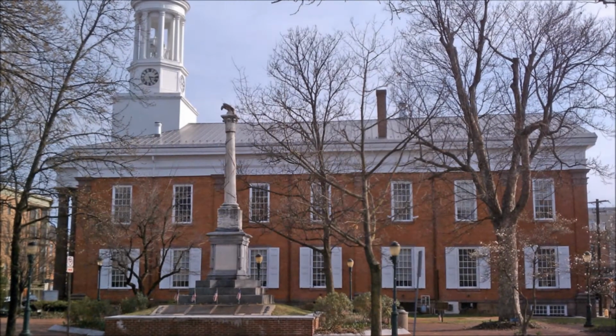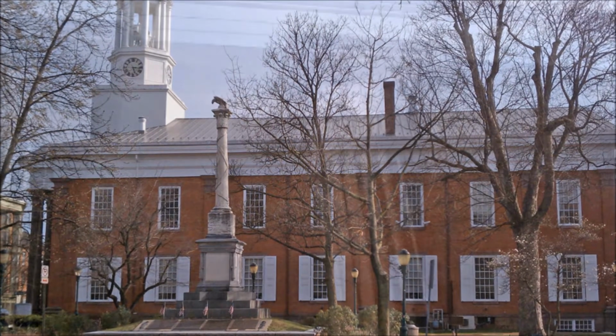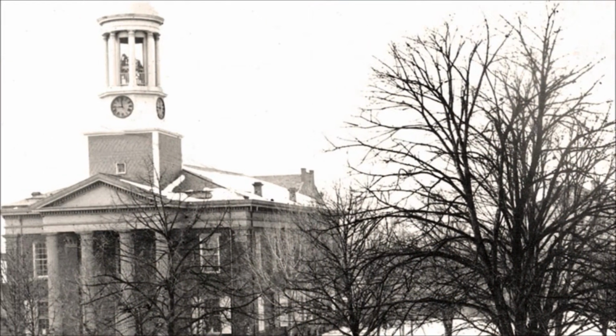From the outside, it looks like an ordinary Pennsylvania public building, constructed in a popular 19th century style: Corinthian columns, imposing clock tower, well-pointed brick facade. But inside this courthouse, Americans made choices that shaped the coming of their Civil War.